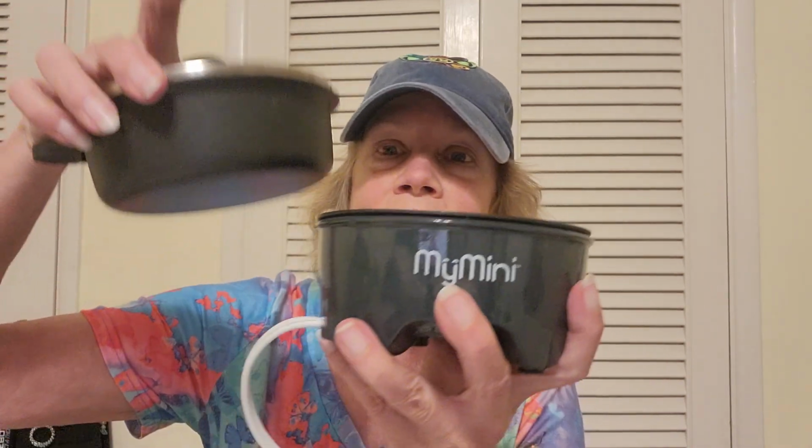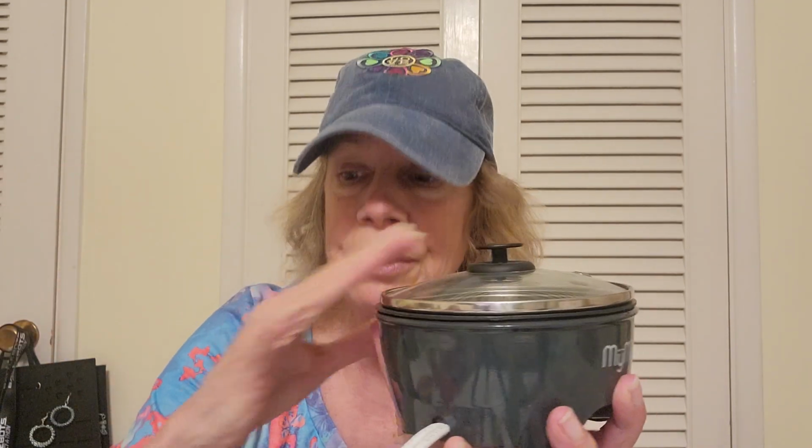Well, you all know I love my mini noodle cooker. Why? Because this is a 2-part cooker and it's very low wattage. I believe it's 260 watts. And I can cook my patty here on this surface and put on my lid. And I like cooking that way.